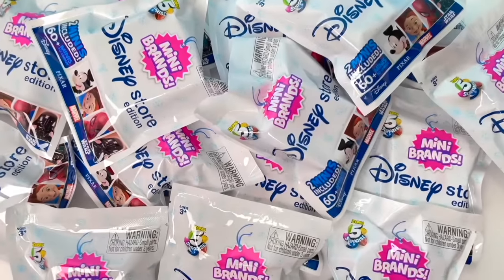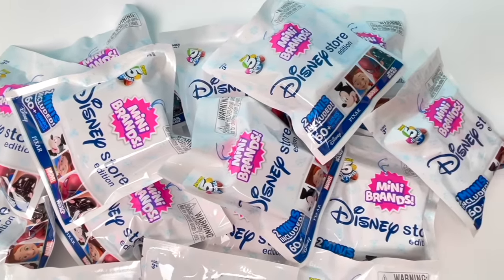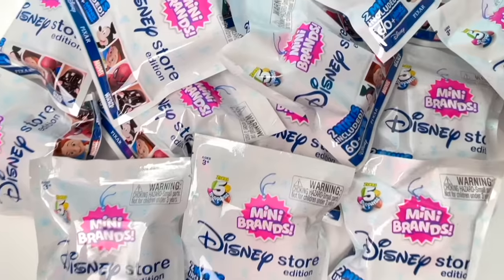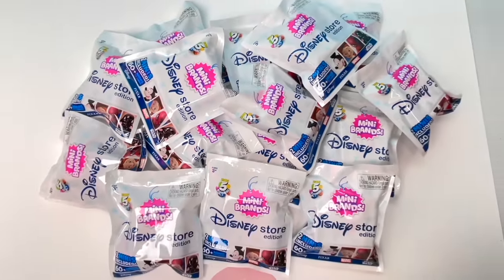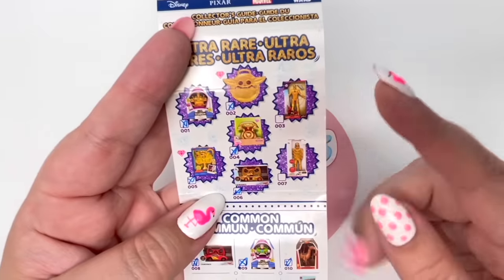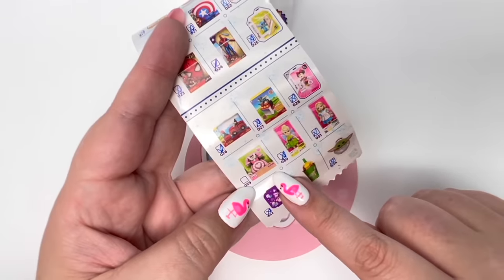Hey guys, it's Dottie. And today we're unboxing 15 Mini Brands Disney Store blind bags. Oh, I'm so excited. All right, you guys, let's take a closer look at that collector's guide. So here's my collector's guide, and I'm only missing 4 pieces. I'm only missing the gold Spider-Man, the gold Stormtrooper, the mini telephone, and the Toy Story bag.